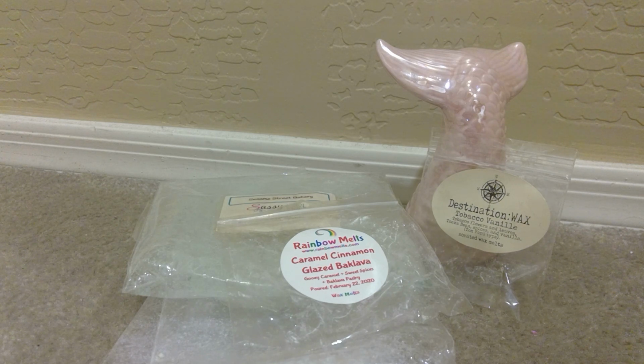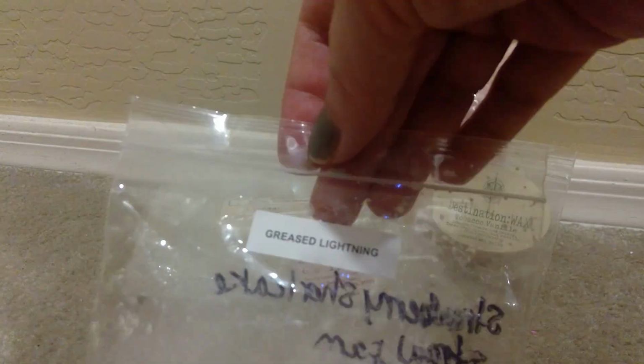My mouth's watering just talking about this. Her strawberry jam is so good. I like her strawberry shortcake. I feel like the strawberry in the strawberry shortcake is almost artificial smelling, but mixed with strawberry jam and that yellow cake, this was so yummy. I would definitely get Greased Lightning again. Really, really loved it. Long lasting, smelled yummy.